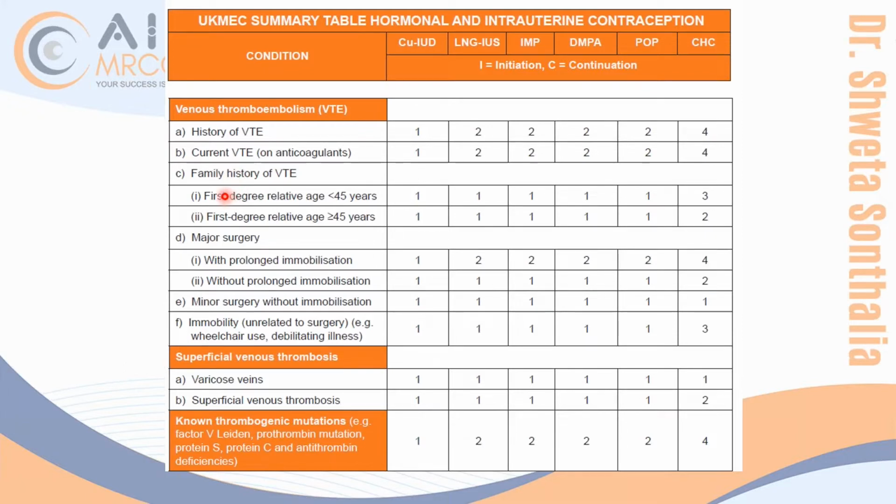4 are category 4 and there are 2 category 3. So in category 3 comes the family history of VT in a young person less than 45, and then comes the immobility unrelated to surgery, like wheelchair use or debilitating illnesses, like somebody with spinal cord injury, who is immobile. Then it becomes category 3. So family history and prolonged immobility unrelated to surgery become category 3. So with this, all questions on VT you can solve.